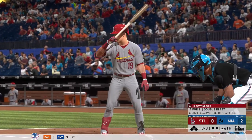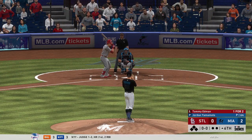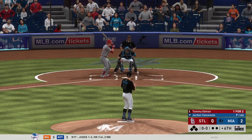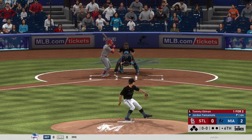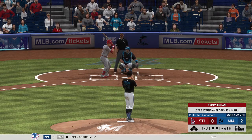Digging in once again, Tommy Edman. It was a flyout for him in his last trip. Tommy Edman. Here it comes. Up and away to start the inning. It's 1-0.